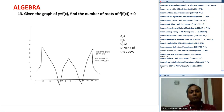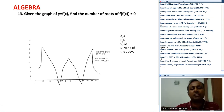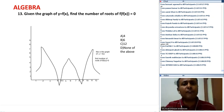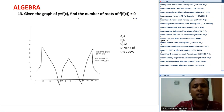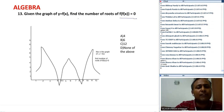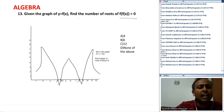Okay, a lot of people have answered, so I'm going to move on with this question because it's just supposed to be answered by observation. So what is the point here? We're asked to find the number of roots of f of x equal to 0. As an equation f of x equal to 0, and I'm supposed to find the number of roots. But how do I go to the number of roots? For that, I first need to understand what are the values of x for which f of x is 0. Which means I have 1, 2, 3, and 4, right?